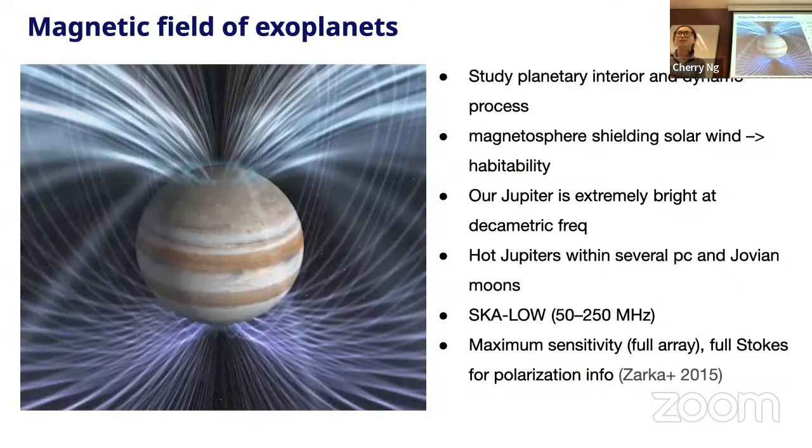Next, magnetic fields of exoplanets. Now, studying magnetic fields is very insightful because it teaches us about the planet interior and the dynamo process. And this is, in fact, how we learned that our Earth has a liquid core. We also want to study the magnetosphere because it can protect the planet from solar wind, and it has then implications for habitability. In fact, our own Jupiter is extremely bright in these decametric frequencies. So we can expect that an exoplanet, if it's like Jupiter, would be so bright as well, and we can observe it. Now, I have to say, magnetic fields from exoplanets have not yet been observed.